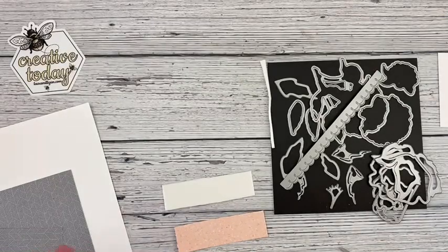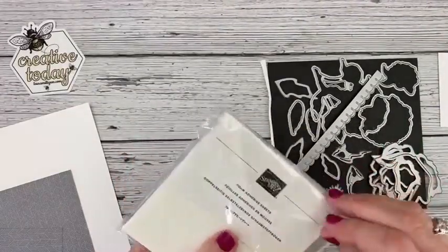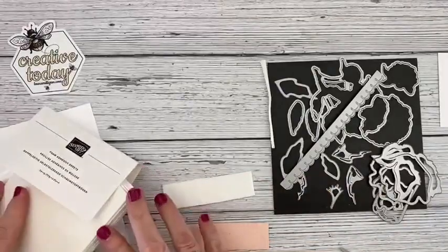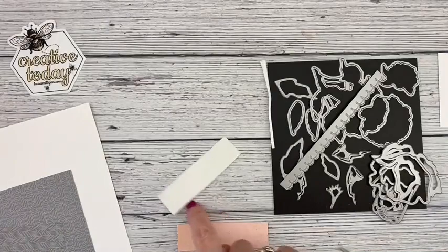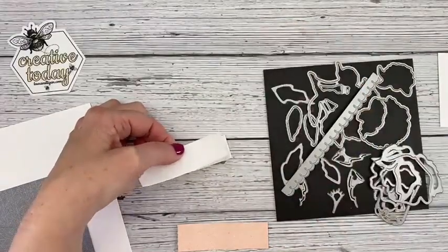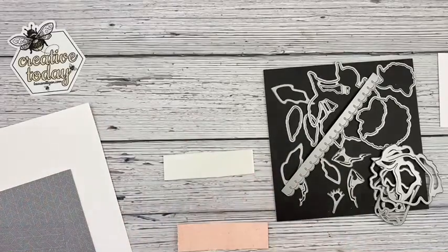So the first thing I was showing you, and I think it froze before I could even talk about this, but these are our foam adhesive sheets, and these basically are one giant dimensional. You get 6 of these in a pack, and let me just pull one apart. So this is how big they are. These are in our annual catalog, and like a dimensional, they come with sticky paper on both sides, top and the bottom. So I have pulled one side off, so this is super sticky right now.